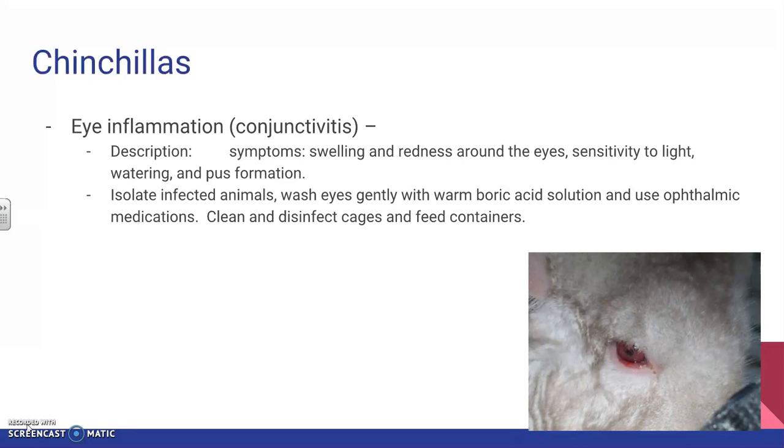They are also susceptible to eye inflammation or conjunctivitis. Symptoms of this include swelling and redness around the eyes, sensitivity to light. Their eyes will be watery, and you'll see pus in there.